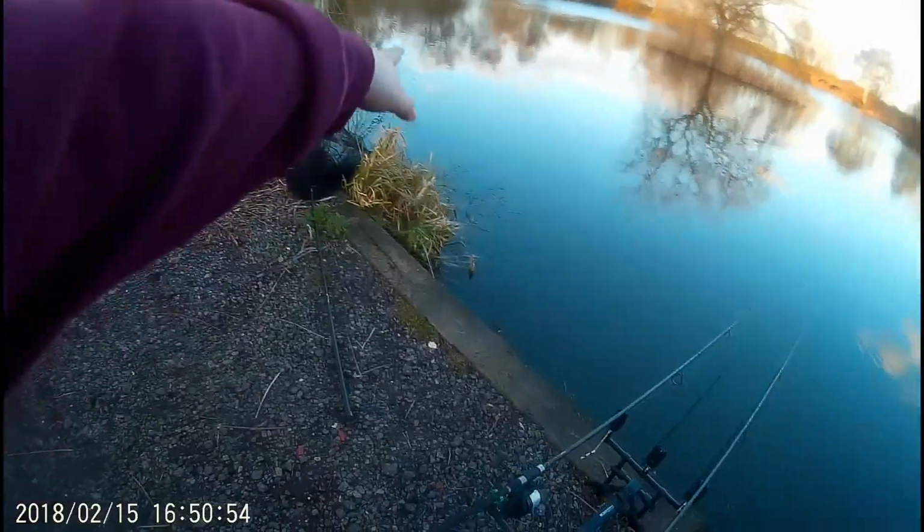But yeah, we're getting on to the last half an hour or so of light now, so I thought I'd give you a quick update. I had an absolute savage liner on my left hand rod, which is just down here, which is where I saw the fish roll when I first got here. To be honest, I thought it was a take. I picked it up, there's nothing there, so it must have been a liner. I'm sure I already said this anyway, because I put the Ronnie on afterwards.